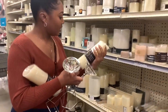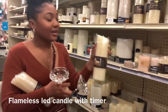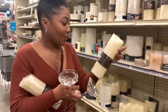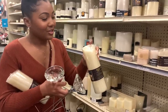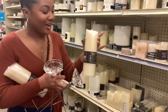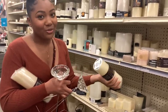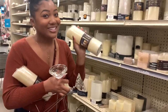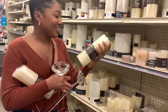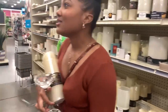So basically, this is like the one I have at home, and it has a realistic flicker, so if it's not flickering around, just kind of poke at it and it'll wiggle around. And the daily timer, basically, it comes on for 4 hours, it shuts off for 20, and it comes back on. So if you want it to be on from like 7 at night to 11, that's when you turn it on, and then it goes off. Or that's what I got mine set on. Usually if I fall asleep, then it just be off.